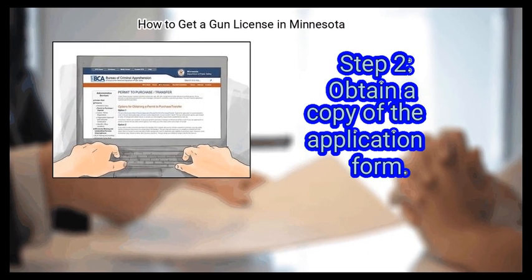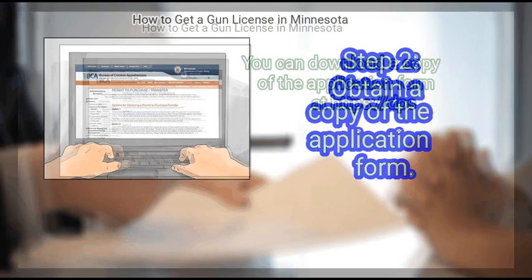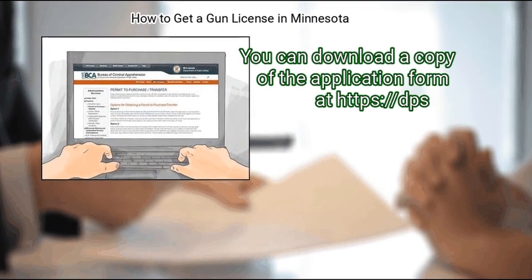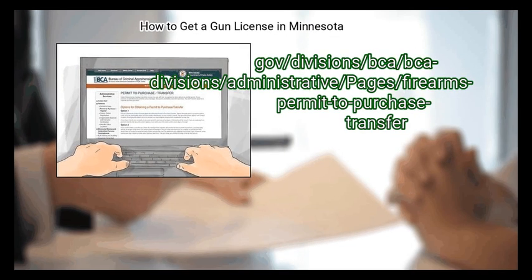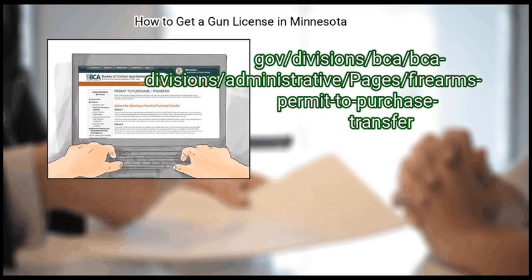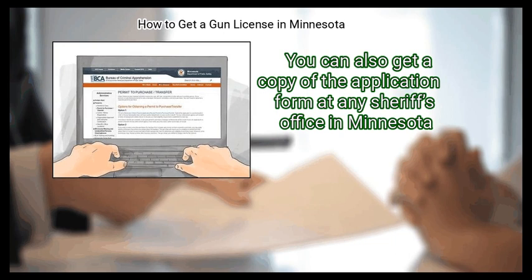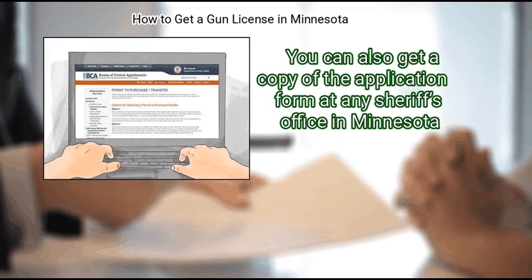Step 2. Obtain a copy of the application form. You can download a copy of the application form at https://dps.gov, Divisions, BCA Divisions, Administrative, Pages, Firearms Permit to Purchase Transfer. You can also get a copy of the application form at any sheriff's office in Minnesota.